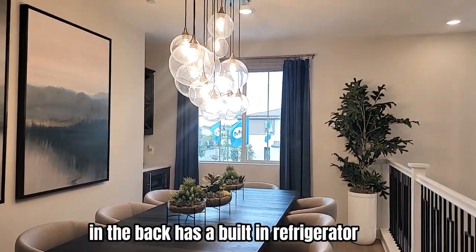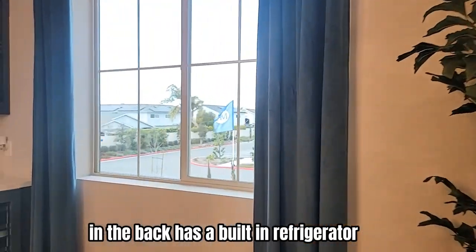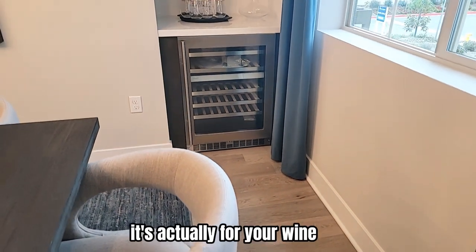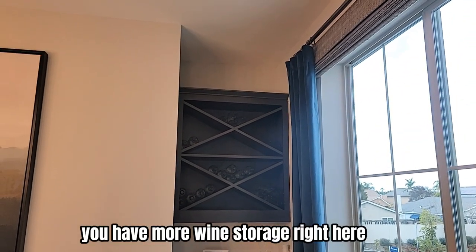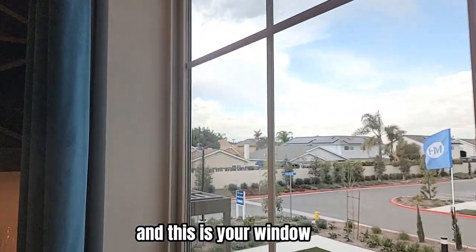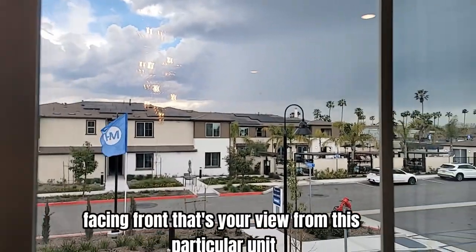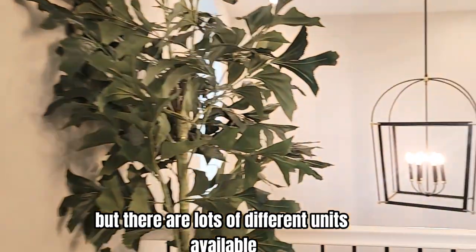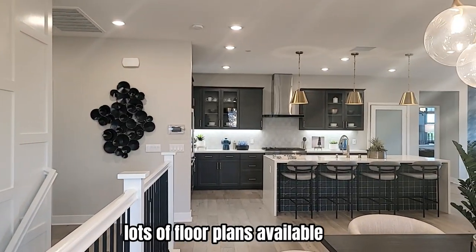And this little alcove in the back has a built-in refrigerator. It's actually for your wine. You have more wine storage right here. And this is your window facing front. That's your view from this particular unit, but there are lots of different units available, lots of floor plans available.